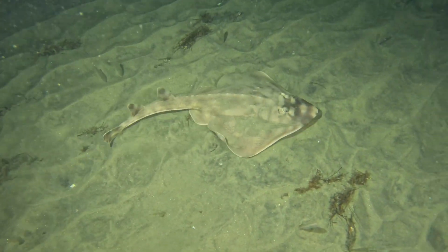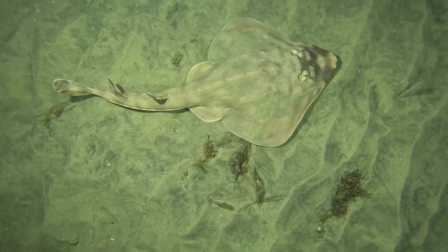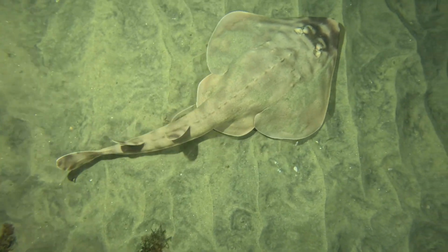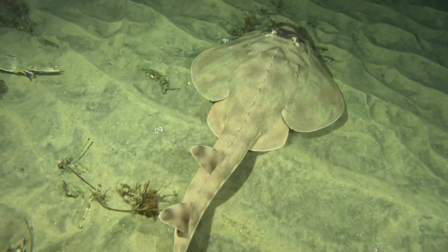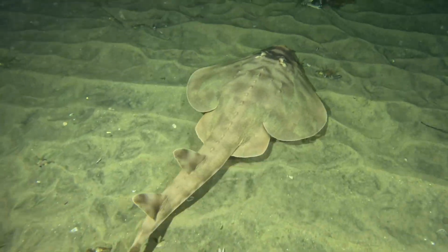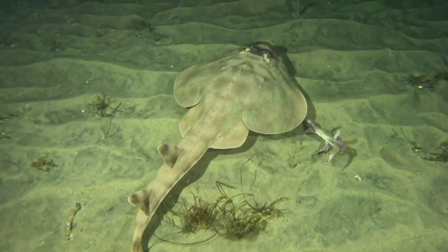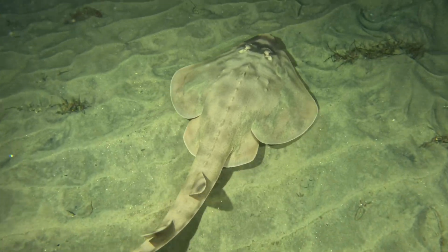Then I stumbled across this shovel-nose shark. I might be wrong on that. You guys can drop something in the comments if you know the actual name of this, but I just called it a shovel-nose shark. He took off. He wanted nothing to do with me. He actually bulldozes that crab right there and kind of flicks him out of the way. These guys are pretty cool to see.